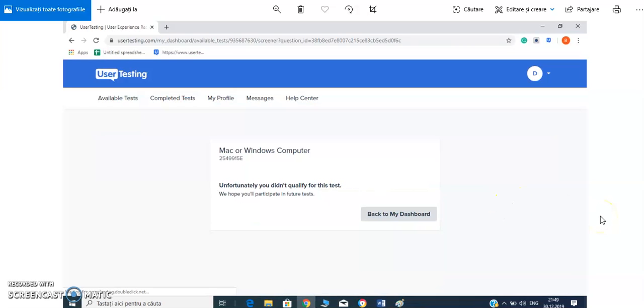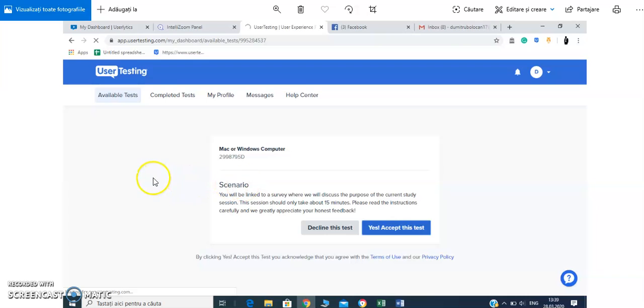And if you see, that's the message for being unqualified for the test: unfortunately, you didn't qualify. You just go back to my dashboard and wait for other tests. You could be asked 1 or 2 or 4 questions for the screener. It really depends. If you are accepted for the test, it will show you success and then the scenario. You need to read the scenario and then accept the test. Get your earphones or headphones ready, and they will ask you to test. It's very easy, don't worry about that. So this is how it works.